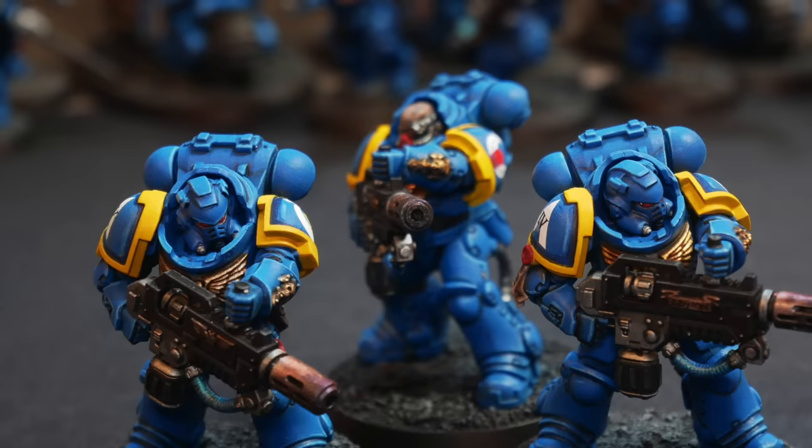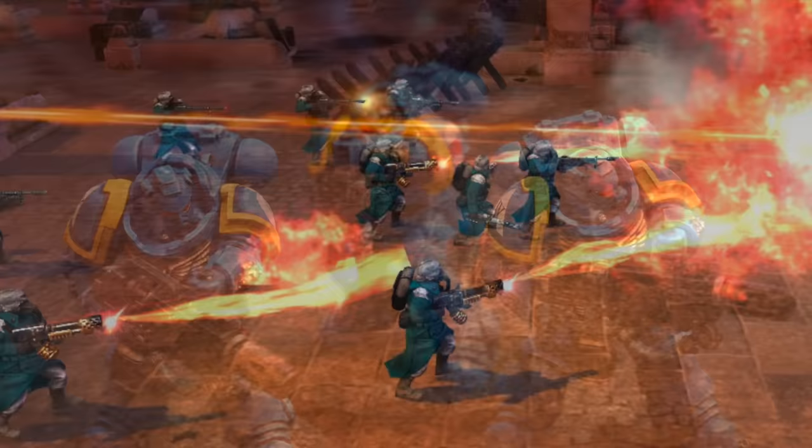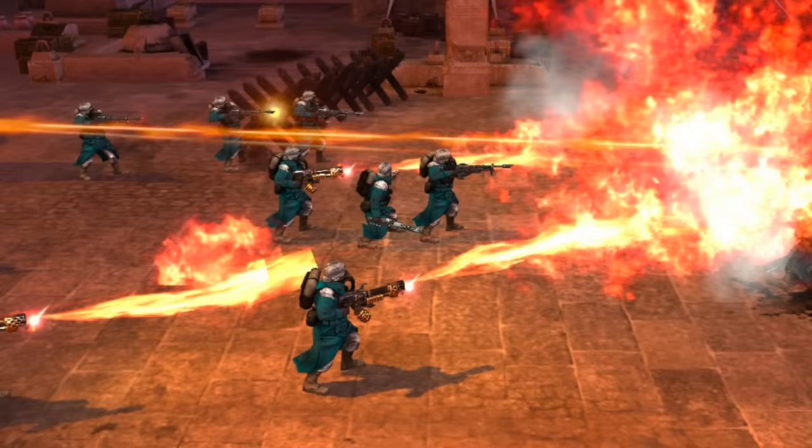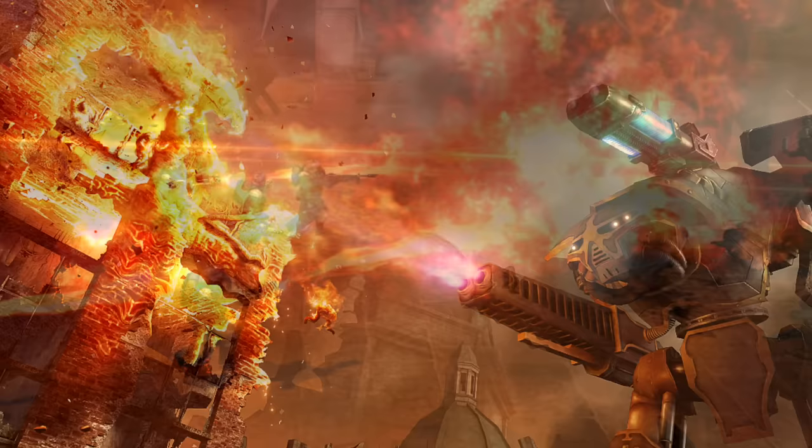Then we have flame weapons, and while they're capable of incinerating mass groups of enemy, showering them with liquid burning promethium, it is essentially a flamethrower, and as such it's a surface weapon, burning on the outside, or obviously for clearing out bunkers, nests of tyrannids, etc. A well-armored target is barely going to be affected.